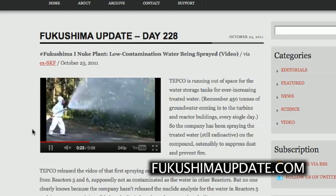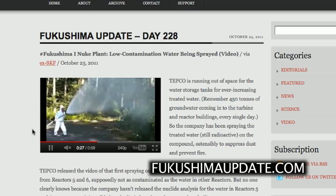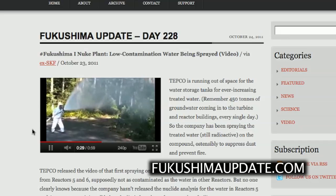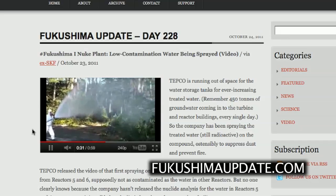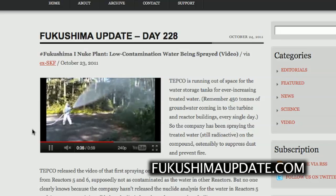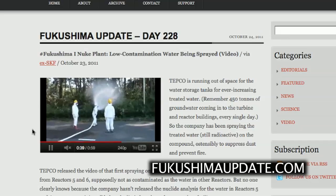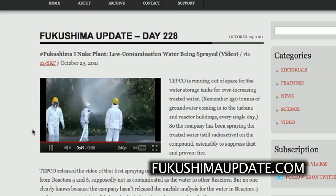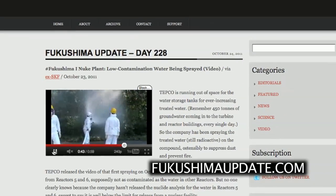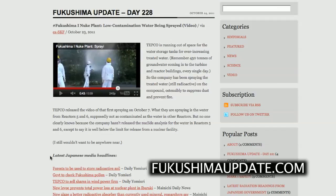What they are spraying is the water from reactors 5 and 6, supposedly not as contaminated as the water in the other reactors, but no one clearly knows because the company hasn't released the nuclide analysis for the water in reactors 5 and 6, except to say it is well below the limit for the release from a nuclear facility. "I still wouldn't want to be anywhere near," he notes. So, a very interesting video from a few weeks ago, apparently, but he's writing about it today, and I thought it was very interesting, so I wanted to highlight that.